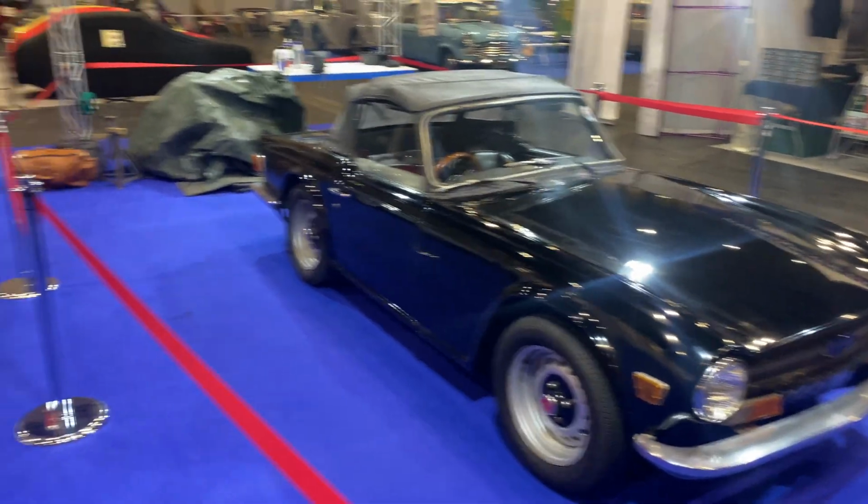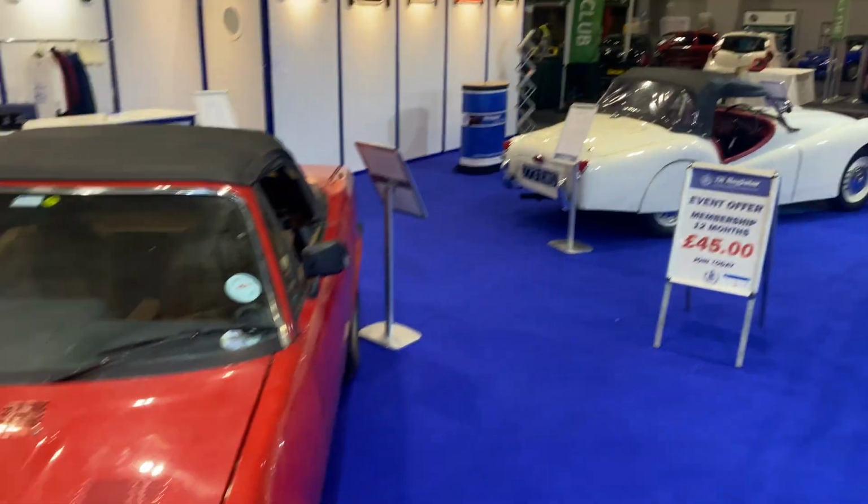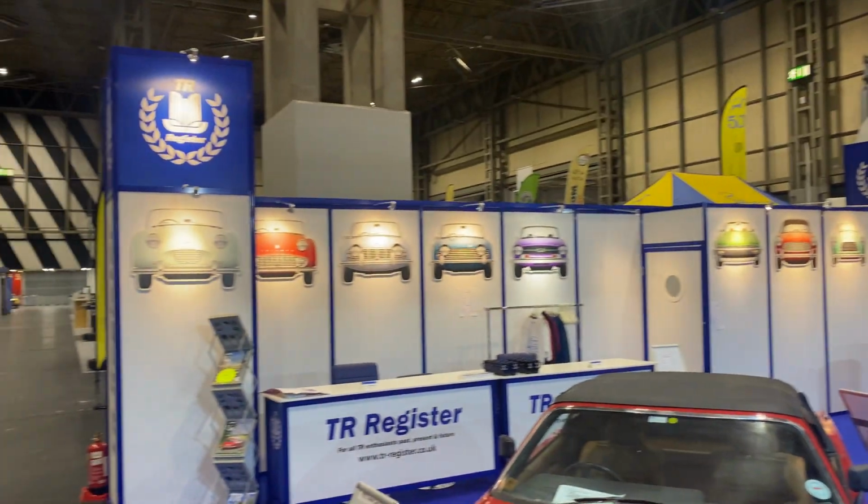That is the stand then here at the NEC for the Practical Classics Classic Car and Restoration Show 2022. Come and see us this weekend.